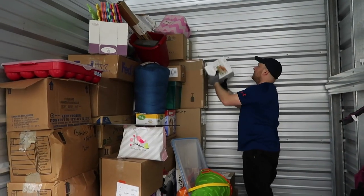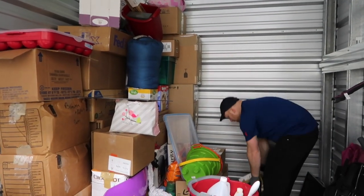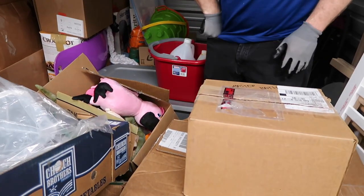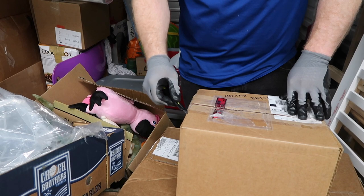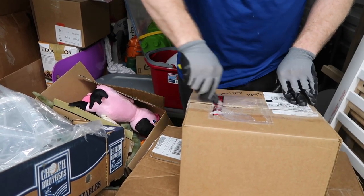Now, organic chicken. Oh, of course, it's books. Yes, there's books in here. All right, this one says Master Bath. Let's see what we got in here, shall we? We may have some goodies.